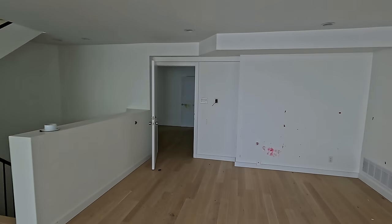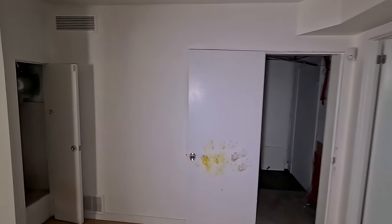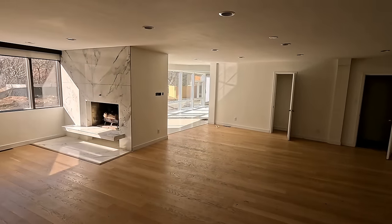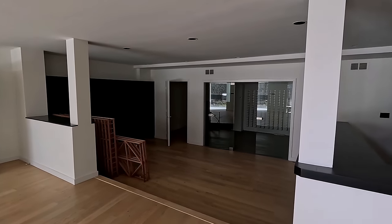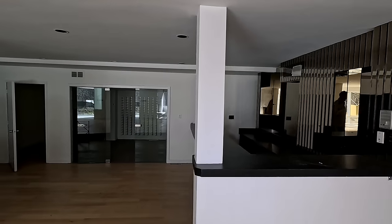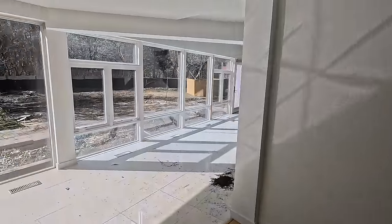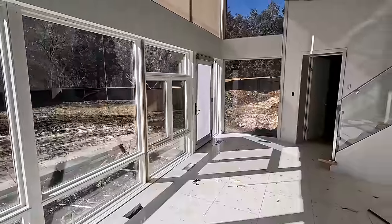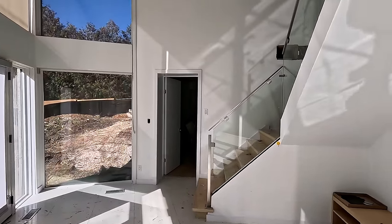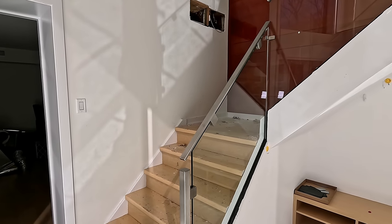So let's go back to that main kitchen. And that's gonna be the stairs that we will take up. So look at the fireplace. Beautiful bar. Beautiful windows, beautiful doors. And yeah, I'm gonna make a few pictures and videos and then we'll head up.